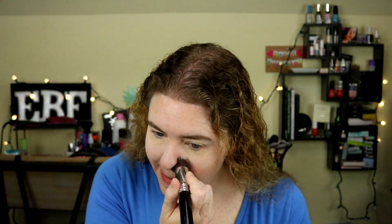Alright, so now it's time for the powder. I'm going to be using my Sigma F82 round kabuki brush for this, and I'm just going to start putting this on my face. Like I said, it says that it is a 16-hour wear. I'm not going to be wearing it for 16. I'm going to be wearing it for about 8, maybe a little bit longer. Can you see that it's actually covering pretty well? I hope that's picking up on camera, but it's covering pretty well considering it's a powder.